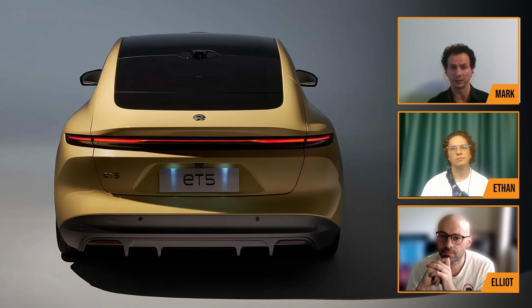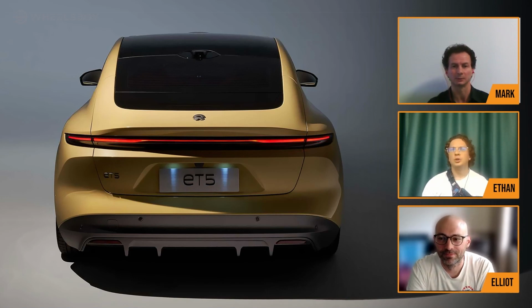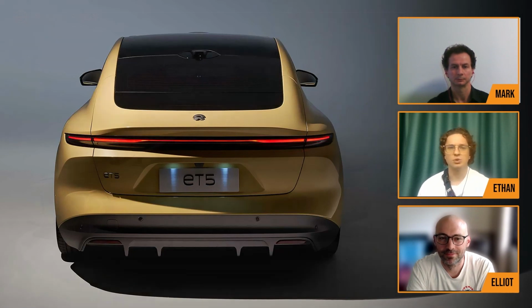One slight disappointment with the interior is that they don't use the rattan material that they have on the ET7, which I think is really marvelous. Taroon is the name of it. Yeah, that's what they've called it. Yes. Interesting. This one I have to experience in person. I haven't tried this yet.